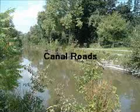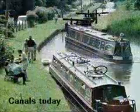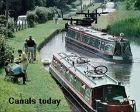Canals often included roads alongside them. Oxen were used to pull boats along. Today, many canals have been abandoned, though some are still in use.